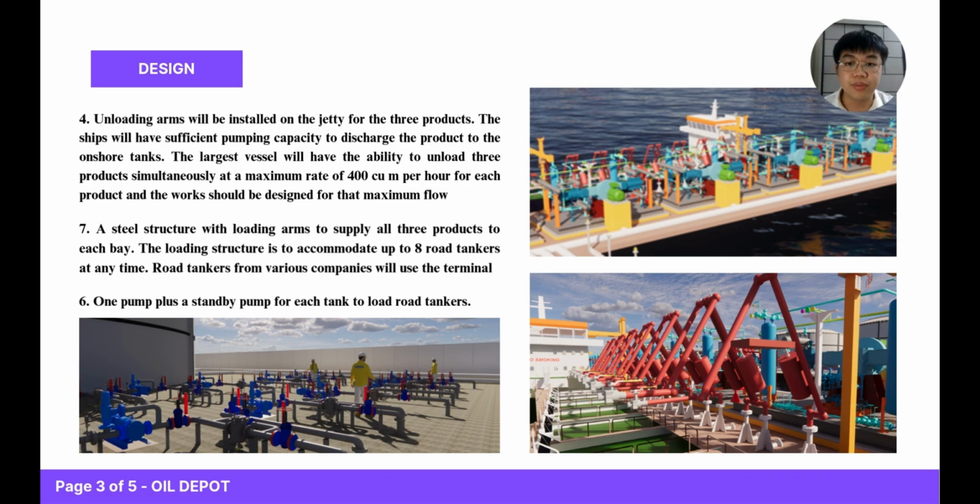The unloading arm will be installed at the jetty, and it is responsible for transferring the product from the oil tanker. After that, we will use the pump equipment to transfer the oil to the road tanker. At the right side is the unloading arm and pump equipment at the jetty, and at the left side is the extra pump equipment on the land to maintain the high pressure while transferring the oil to the land oil tanker.